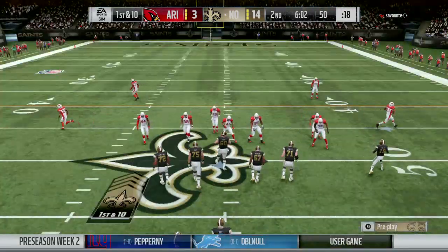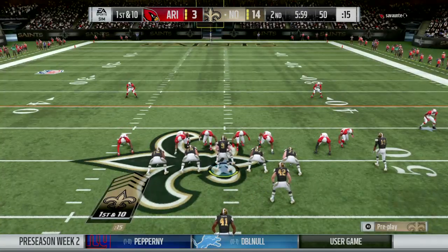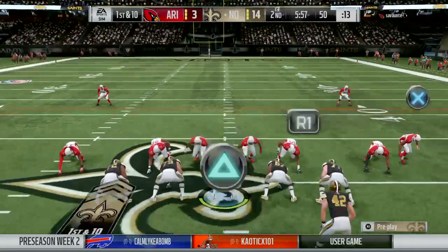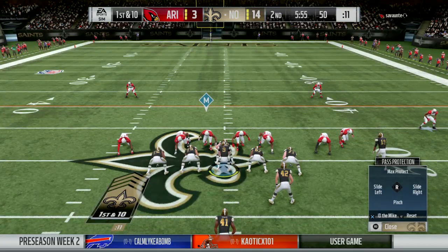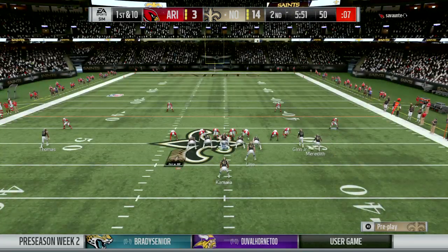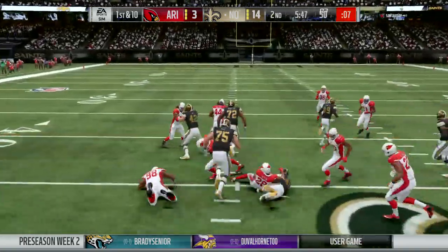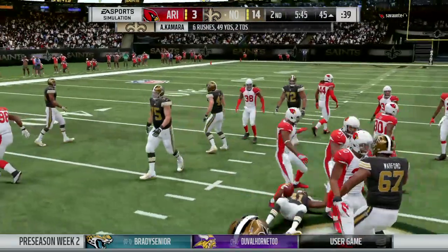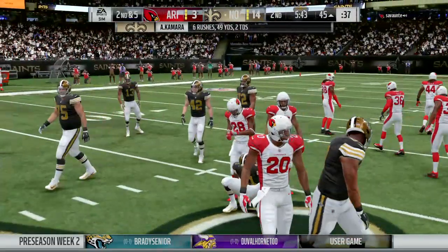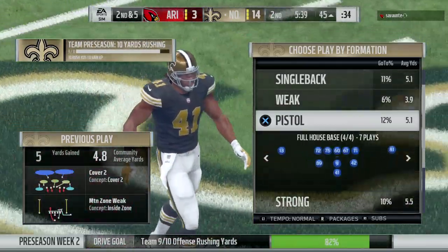Here we go. Hey, we got to get this stop here, Gabe. Move inside. On 1. Now a handoff. Here's Kamara. And he'll get it across midfield and down into Cardinal territory. 5 yards on the carry. Good pickup on first down.